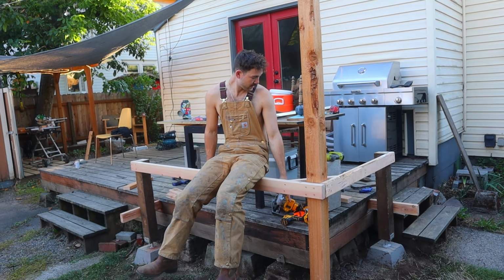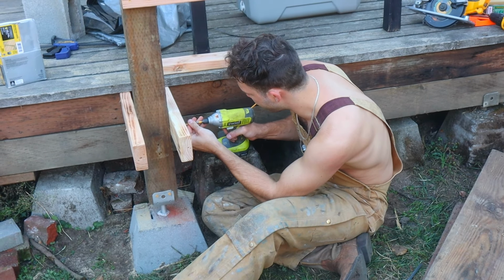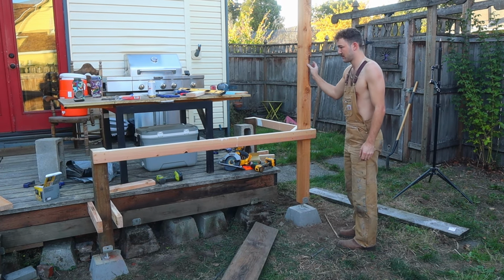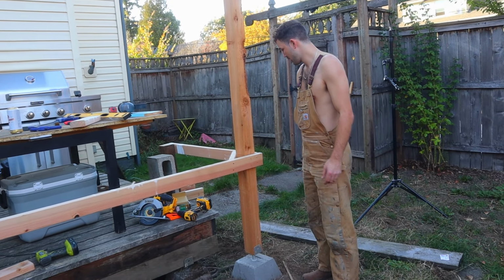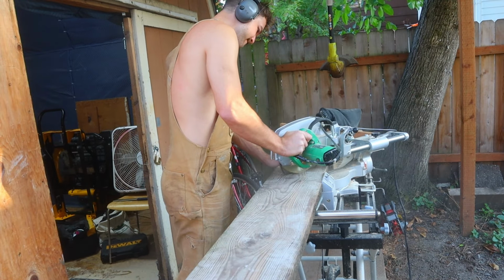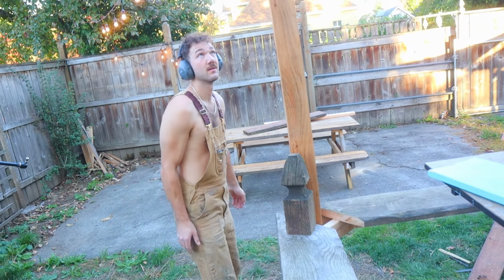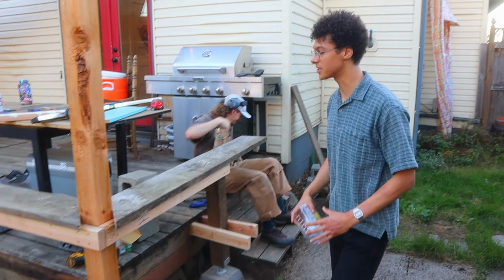Yeah. Could use an anchor here. Think if we just did another one on the other side of this? Not enough wiggle that I would say it's concerning. Yeah. Cool. Let's put some boards on top. Okay, we just leave it like that, right? Yeah. Oh, hat. Pole hat. No. Yo, this looks sick. This is exciting. This is real.